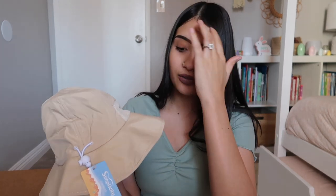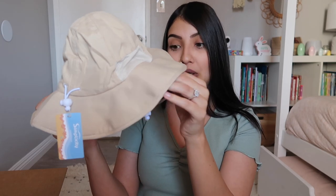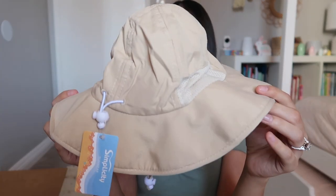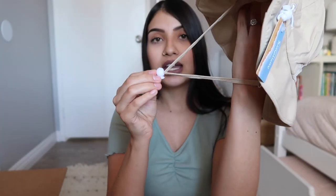I also got her a little hat because it's gonna start warming up and it gets really hot where we live, and we just fixed up our backyard. We just put turf back there, so pretty sure we're gonna spend a lot of our time outdoors this summer. So I wanted to get Jade a hat, that way she doesn't burn and her face is covered. So I got her this khaki colored one, and it has the little tie, that way the hat stays secured on.